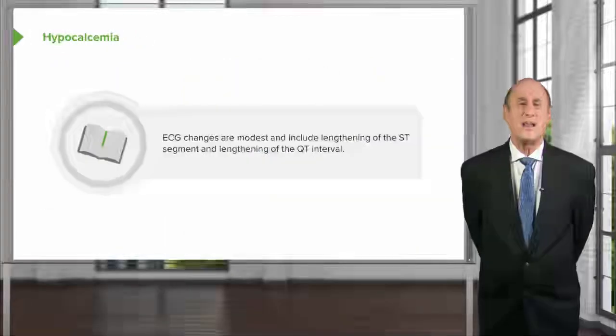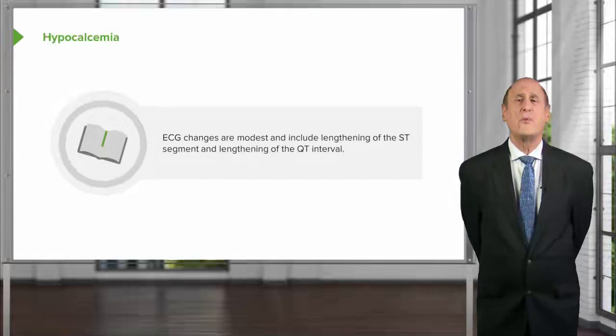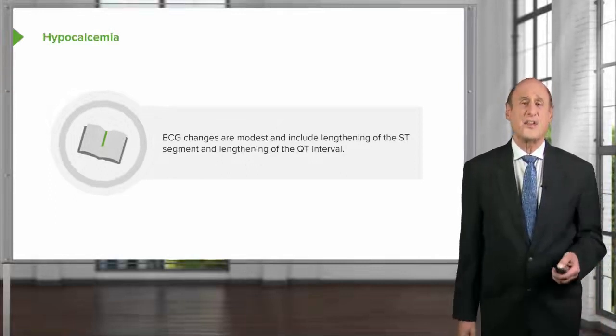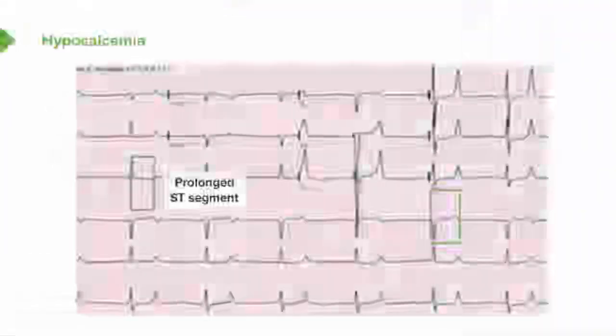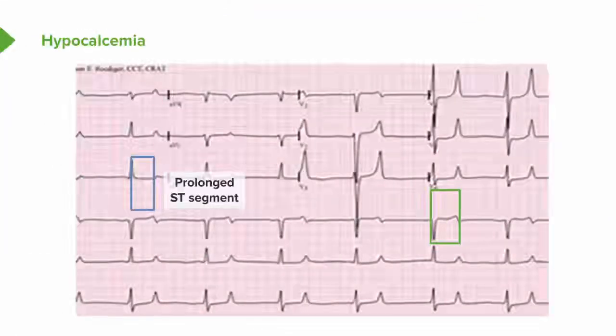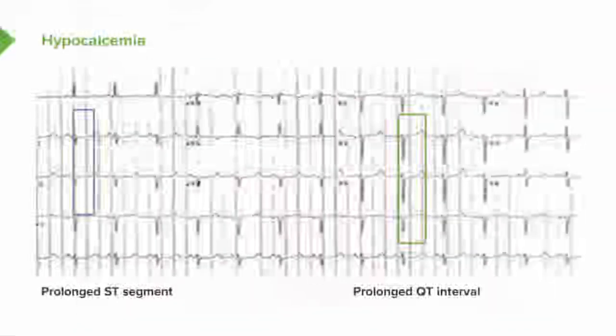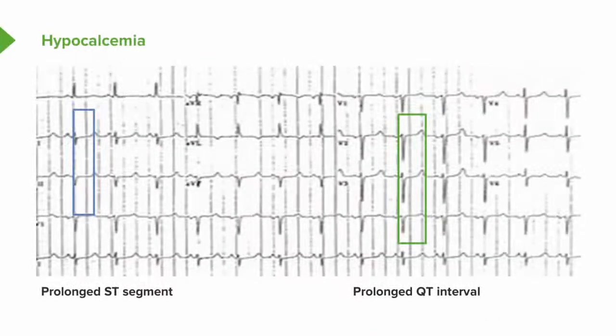In hypocalcemia, the ECG changes are even more modest. They include slight lengthening of the ST segment and lengthening of the QT interval. And here we see a little more extreme example. You'll notice in the green box, there's a prolonged ST segment and a late T wave leading to a prolonged QT interval. And here is another example. This shows you a prolonged ST segment and a prolonged QT interval.